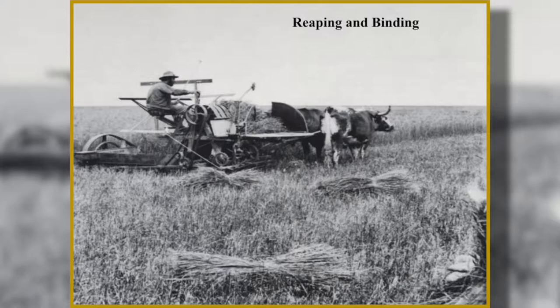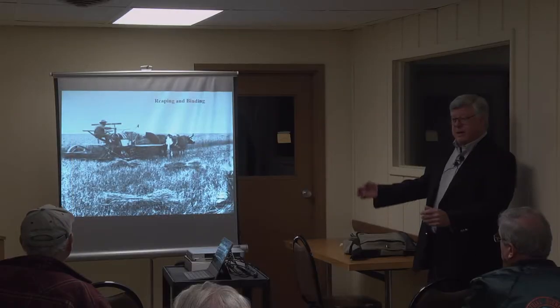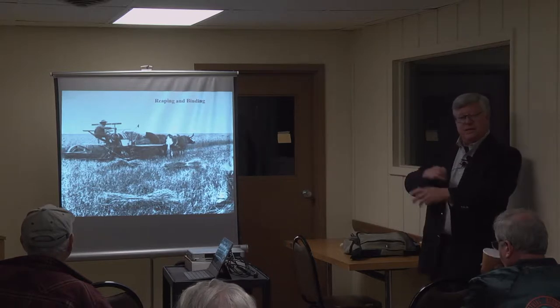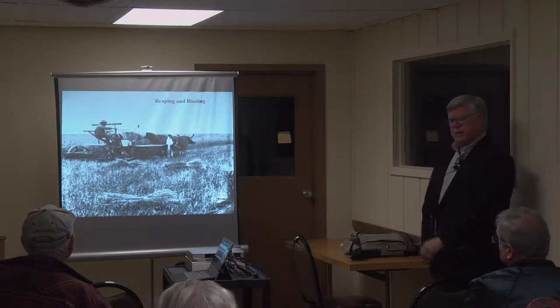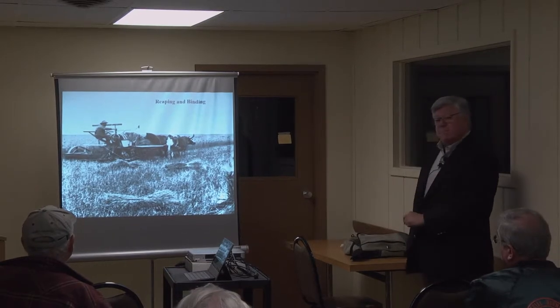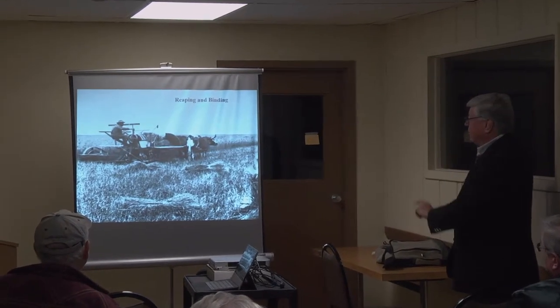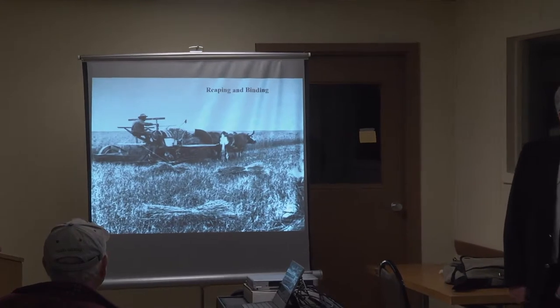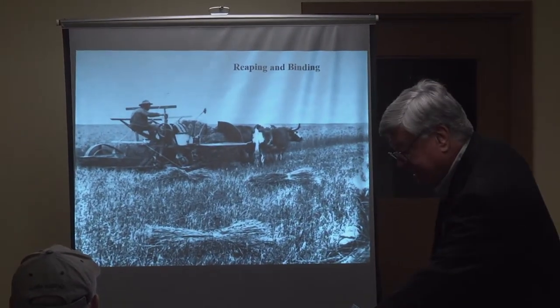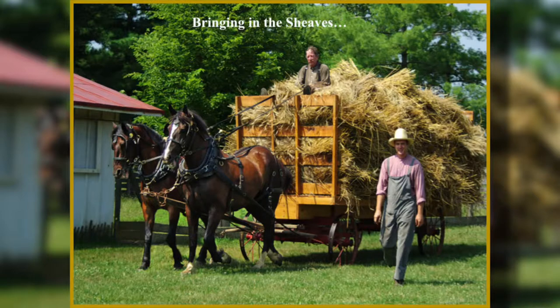So now it not only did the reaping, it did the windrowing right on the machine and tied it up and spit out a sheave ready to pick up. Notice we're down to one man, but now notice we're up to two oxen. The power requirement's gone up. So as the machinery got more complicated and got bigger, it took more power.